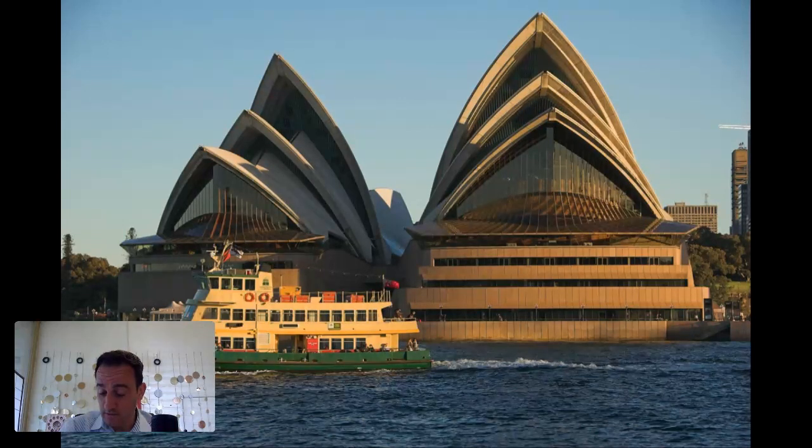So the white sails, the shell, the precast concrete, the spherical sections we talked about, and the tile on the facade. Over 2,194 precast concrete sections were used to actually create these highly organic, compound curved, sail-like roof forms.